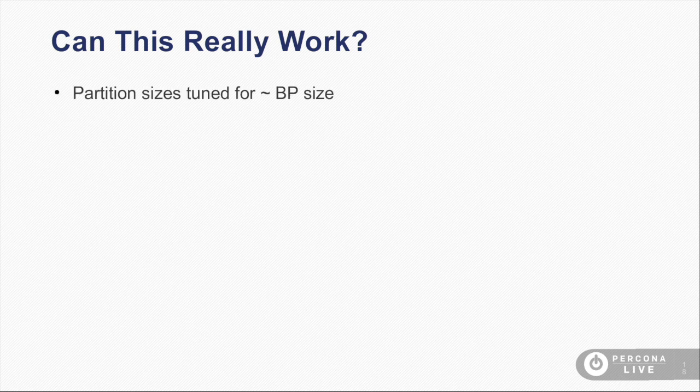So this idea, can it really work? The partition needs to be tuned for the buffer pool size. If you have a much bigger buffer pool, you can have a much larger partition. And of course, you don't create partitions ahead of time; you can do it on the fly. It's fairly easy. You probably won't be doing that often if you have a server with, let's say, 158 gig of buffer pool. It should not be that frequent.